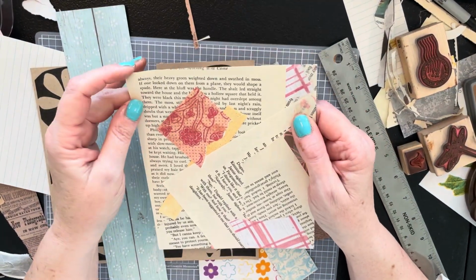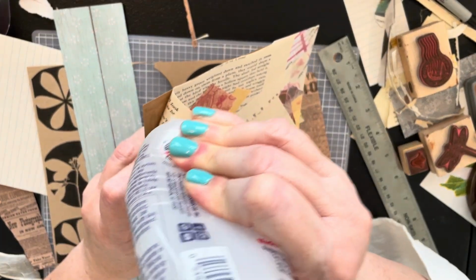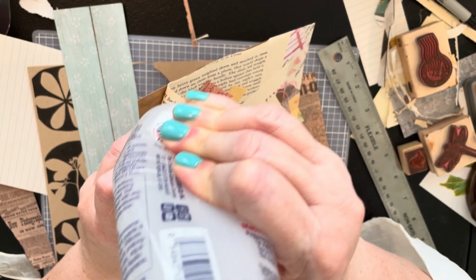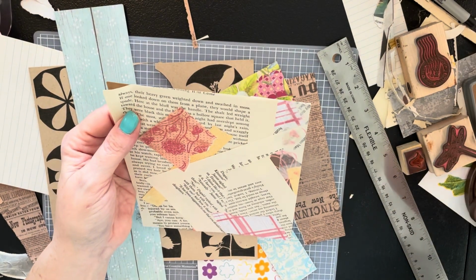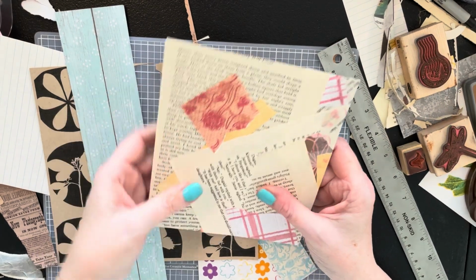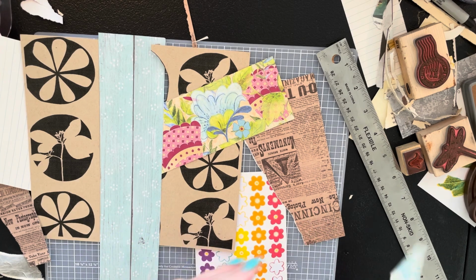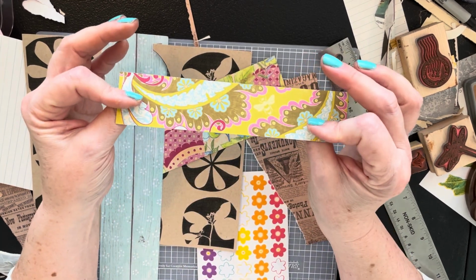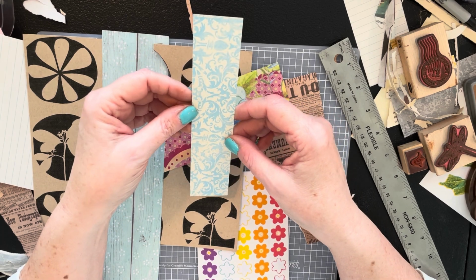Now, is it cheating because I already kind of have this made up? Maybe a little bit, but it's just to kind of show you that you make up these master boards and you can do all kinds of things out of them. So we might use that. But I happen to love this piece of paper. It's a scrap, obviously. So I think we could do some kind of a little tag.